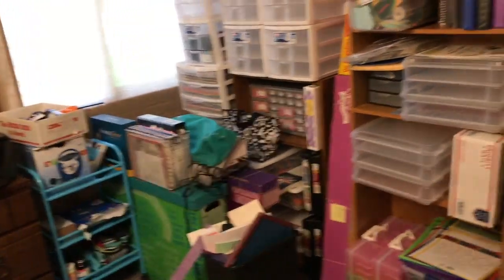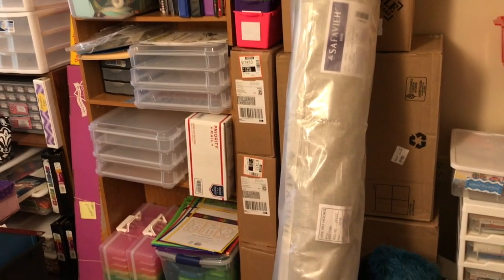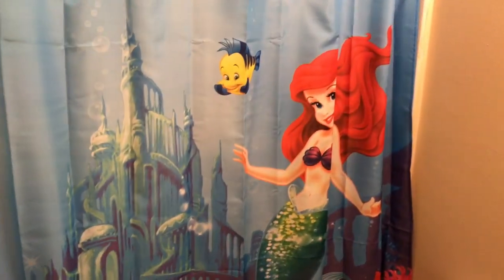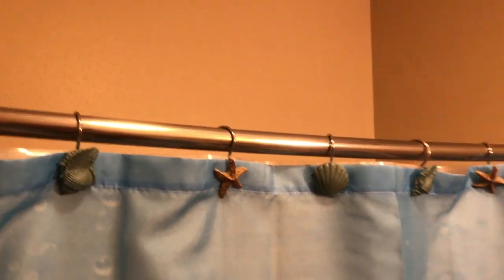So this has all my office type stuff, scrapbooking stuff, school stuff, and it's just lots of random things right now that I have to organize still. So that is my, oh, and then I have my bathroom. I love Disney, so my bathroom is Little Mermaid themed, so I have a mermaid curtain, and then my hooks are all mermaid themed. And that's about it.